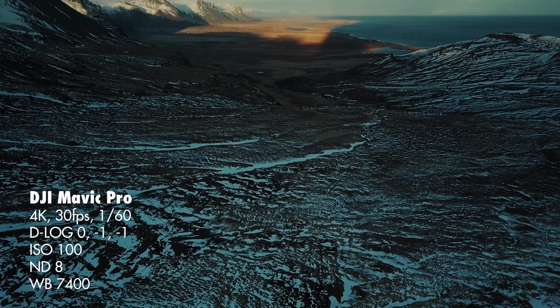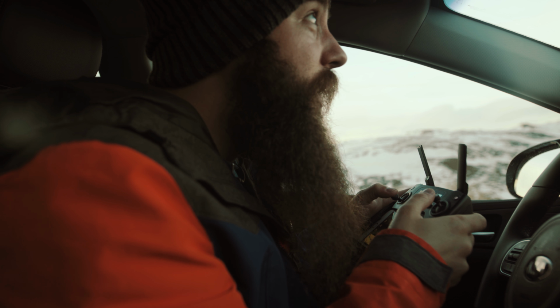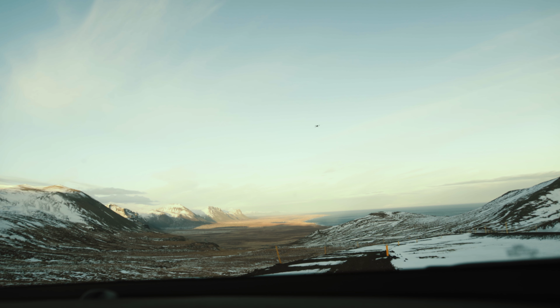Nice and slow. For my gimbal pans, I like to do them real slow because I can always speed it up if I need to. I just want it to be really gentle. Nothing crazy. There's the car. There's us. Droney. Yeah, you can see it. Here he comes. And I'm still warm.